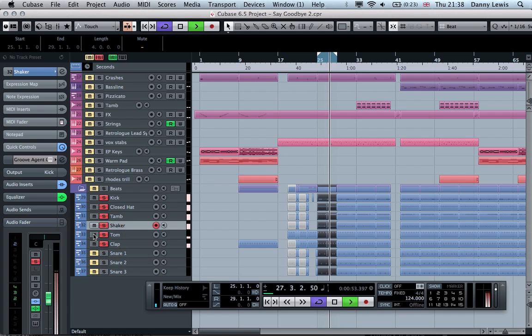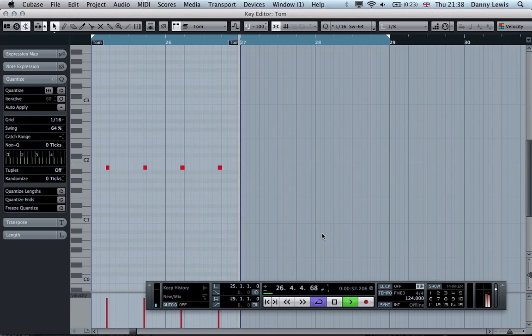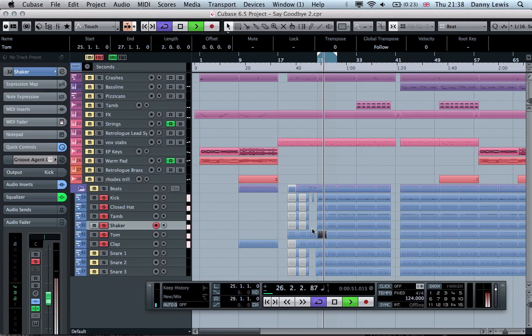The tom, I really like that, and the grid position on that one. I'll show you. You can see it's at 16th just before the beat. That's a grid position I really enjoy using. And the snares, these really bring in that nice skippy jacking almost kind of flavour.